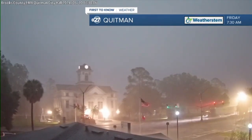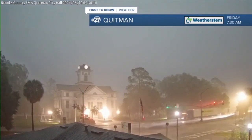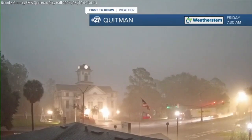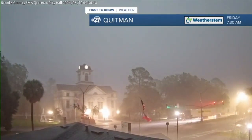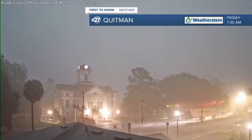I mean, especially, geez, in a truck or a car. You can easily, if you don't get it blown off the road, be hit by debris, possible within some of those storms. Look at the rain on the concrete there in the middle of that intersection. It is just whipping across parts of that intersection overlooking the Quitman City Hall. That's Brooks County. People think it's okay to be on the roads, but I promise you it is not. And it's especially dangerous.